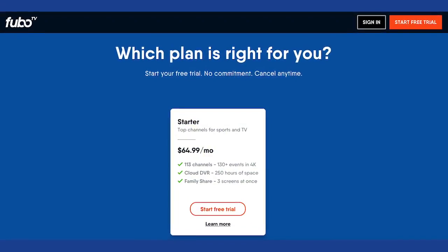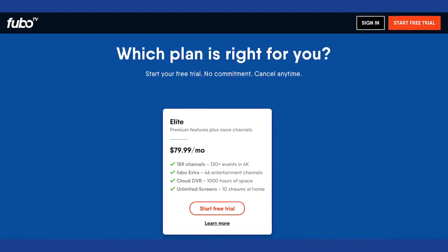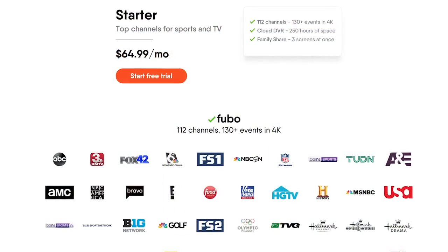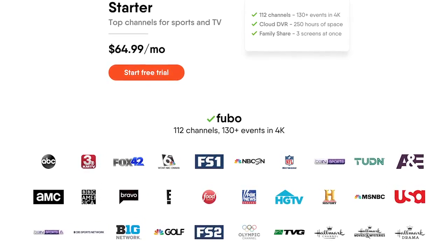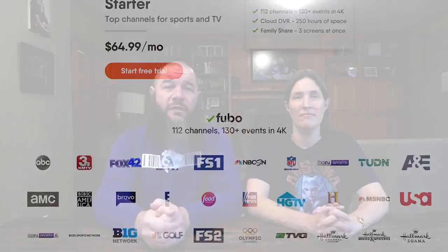While both YouTube TV and Fubo carry the same price, Fubo has more channels and more sports content and two plans. Those are Starter for $64.99 and Elite for $79.99 a month, which has 112 and 140 channels respectively and more than 130 events broadcast in 4K TV. So its base plan is not only comparable to YouTube TV's one plan, it actually offers more channels and more sports, which we'll get to more here in a minute. That's a great point, John.